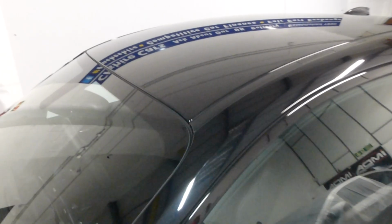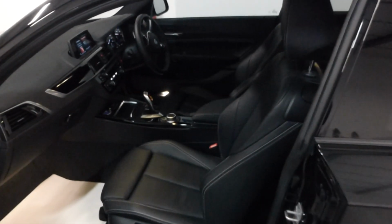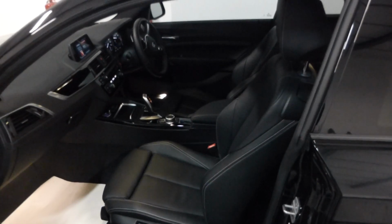This sapphire black paintwork is absolutely stunning. A lot of BMWs in black are standard solid, what we call a solid finish. This has got a silver fleck in it which absolutely pops the bodywork. It's superb. So inside the car, one of the major features you'll be seeing here is the black leather Dakota seats.